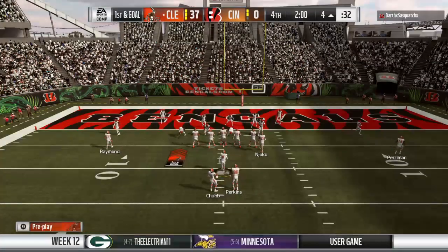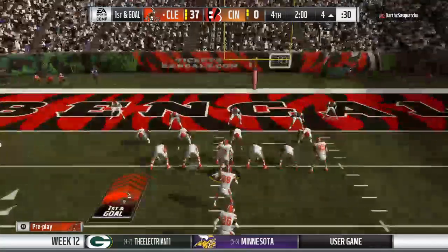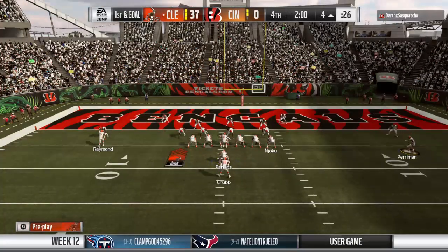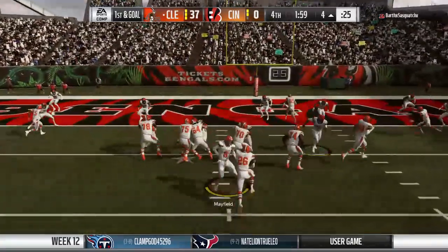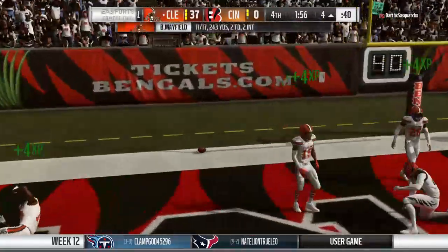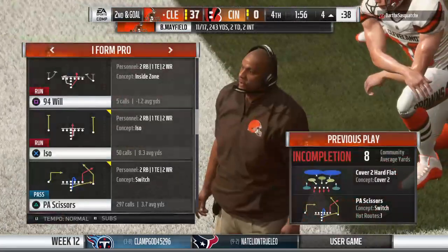Detroit! They come out here in the I. They go play action here on 1st down. And incomplete. He dropped it in the end zone.